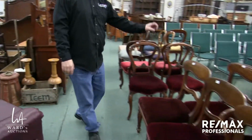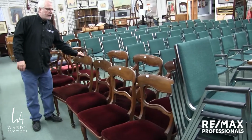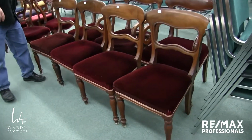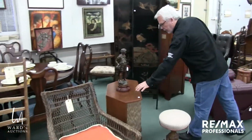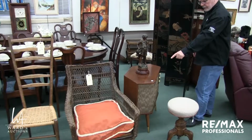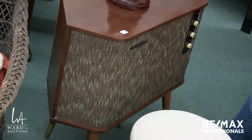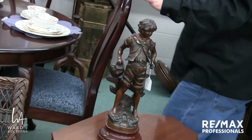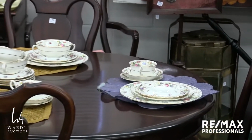Set of Victorian chairs. 2, 4, 6, 7 Victorian dining chairs, including 2 armchairs. And I'm sure they're all an actual set, which is interesting. Stereophonic mid-century, I think it's an auxiliary speaker. Look at 277 on your catalog, and it'll have a stereo that goes with it we don't have. This is a little French bronze. Nice larger set of Hammersley china.